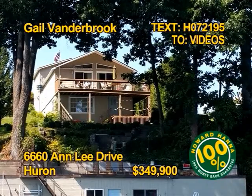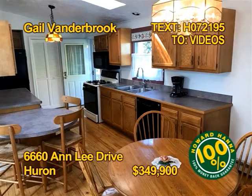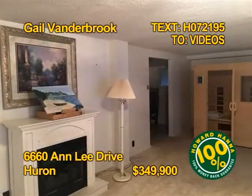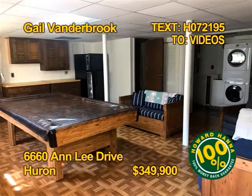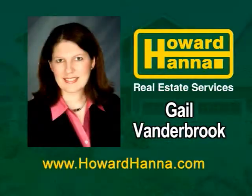This 3-bedroom, 3-bath home in Huron could be just what you've been waiting for. An oak kitchen has custom stained leaded glass cabinet doors. Enjoy spectacular views of Sodus Bay. A handsome fireplace highlights this room. There's a permanent dock plus 3 aluminum sections and 2 boat hoists. Contact Gail Vanderbrook to arrange for a personal showing.